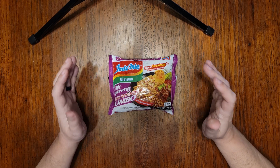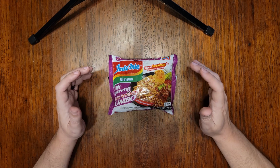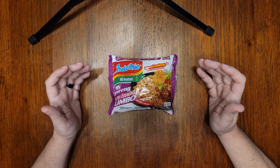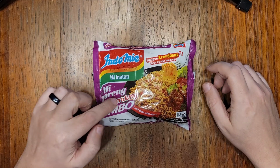What stinks is that from what I can find, this used to be included in Indomie's assortment of exports to the USA. And for some reason, that stopped happening several years back. And now the main reason I'm so fascinated by this is I've never had rendang before. And I should mention, the word rasa here just means flavor, so rendang flavor.